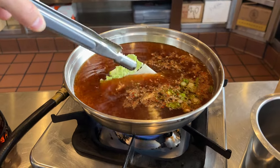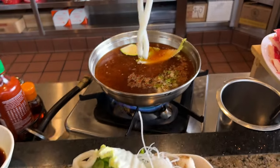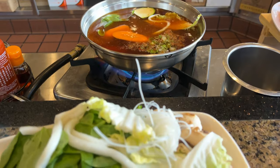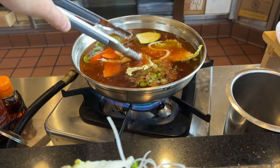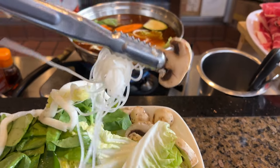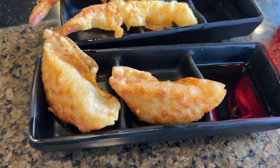Alrighty guys, let's start cooking. The vegetables take a little bit longer to cook, so I put them in first. The waiter told me that I didn't have to wait for the soup to boil first, I could just throw everything in at once. The only thing I don't like about this place is how far away the hot pot is from you. You really have to reach over the counter to get all the items into the pot.